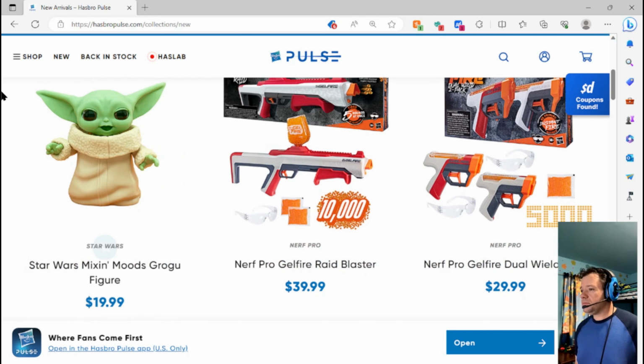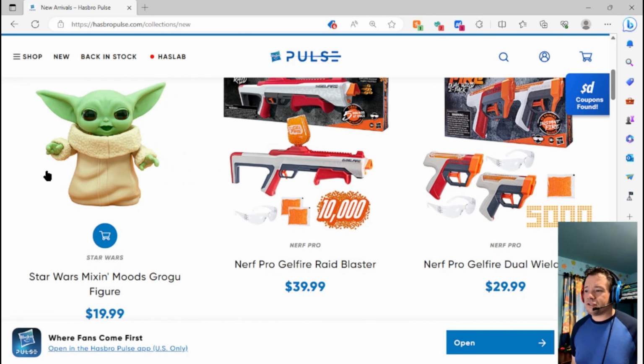Let's see what else they have going on. Let's go to new. This is what I wanted to actually look at. What's new in Hasbro today? Okay, so they have this Star Wars Baby Yoda. Let's take a look at it. And there's a reason I want to show you this.